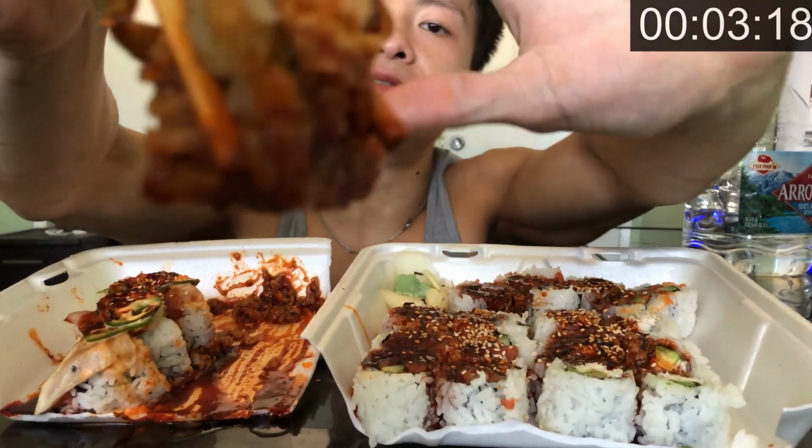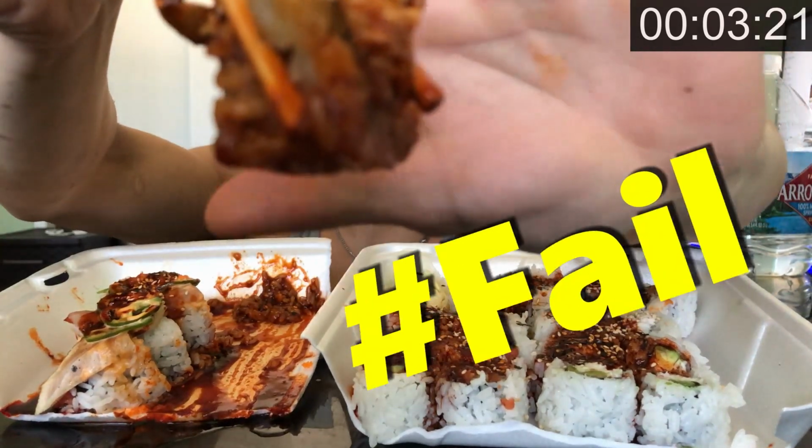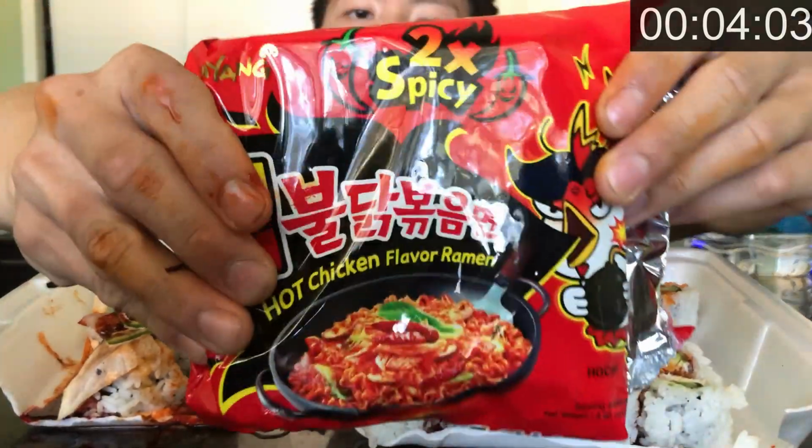This is the spicy tuna. Nope. Oh, it looks the same, honestly. It's not that spicy. It's not that spicy. Look, guys, I'm not lying. This is the 2 times extra spicy. This is hella bomb.